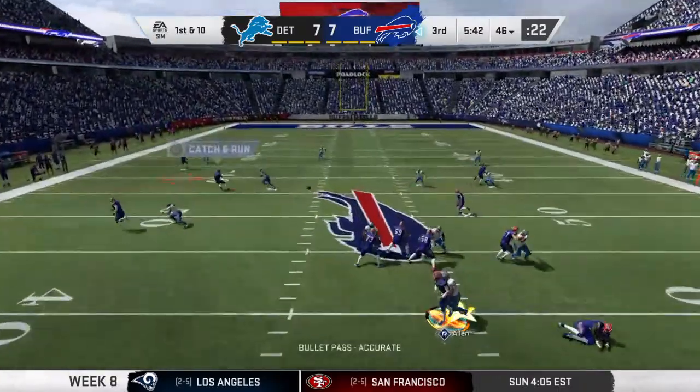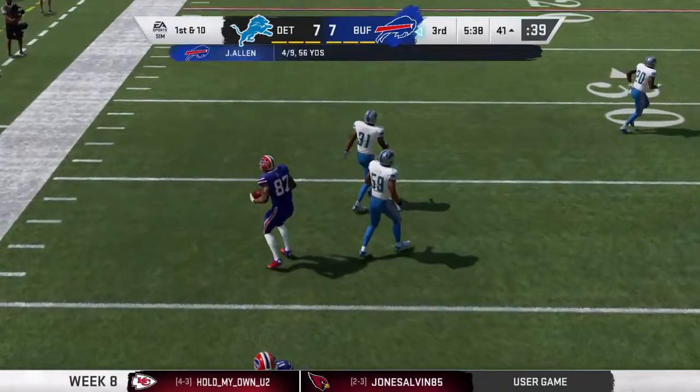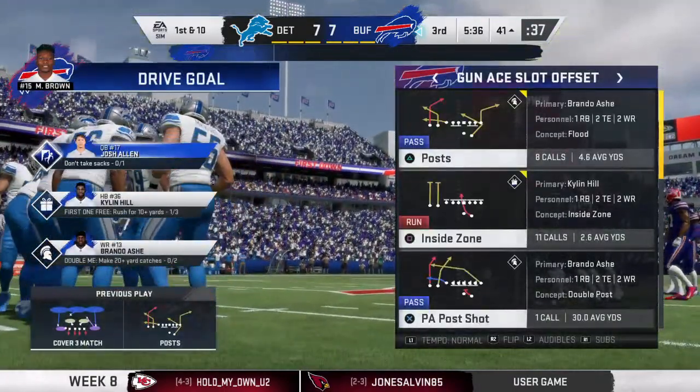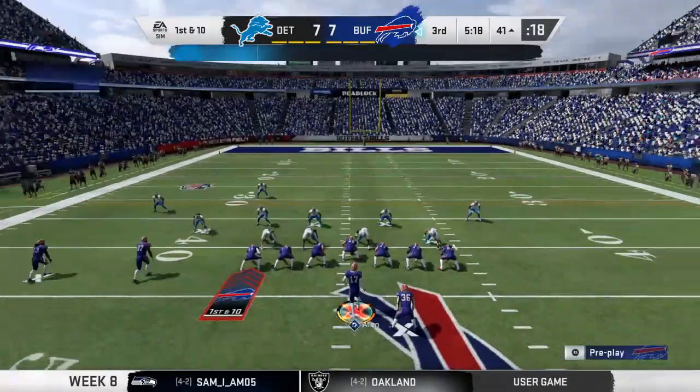To the shotgun snap to Allen. Looking left side, he's got it. Complete. And taking it across midfield and just shy of the 40. It's a gain of 13 and a Buffalo first down.